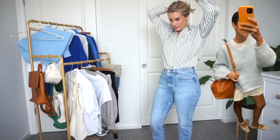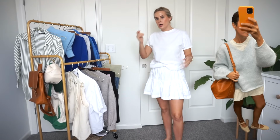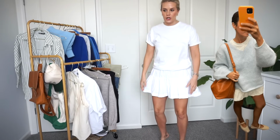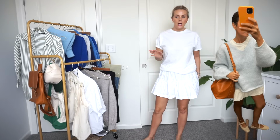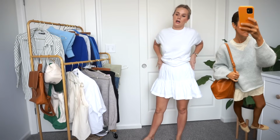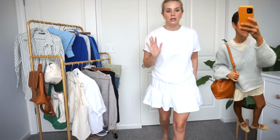Just throw this in a bun. I bought this little white poplin skirt so long ago, and I never knew how much I would honestly use it, and I use it all the time. It's just such a good basic piece. Abercrombie doesn't sell it currently, but I found some similar. It's a good length. It's not see-through. It's just good basic.